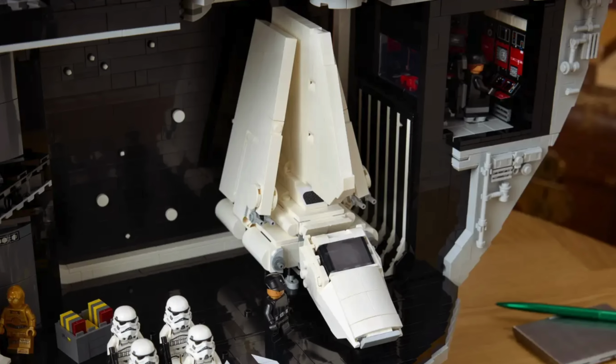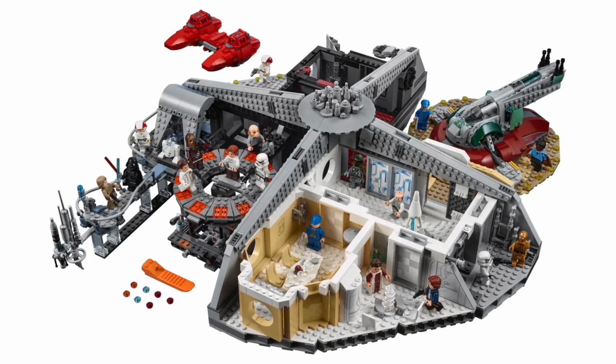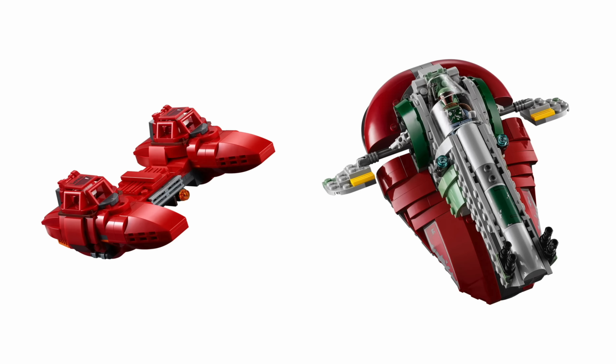Now, another great thing here is the Imperial Shuttle. Actually, I think the designer said it's his favorite part of the set. I wholeheartedly agree with him. It's amazing to see a build like that at a scale like this and actually have it look good. It's incredible. It reminds me very much of 2018's Cloud City and how amazing it was to see a small scale Cloud Car and Slave One, and they actually looked kind of decent, right?